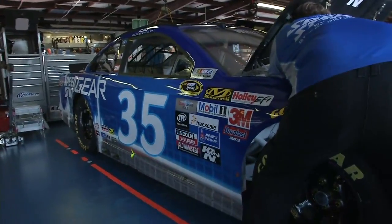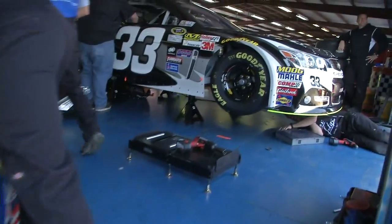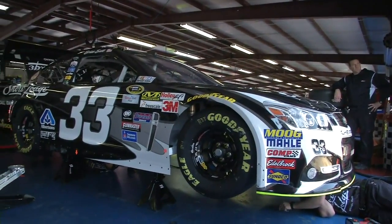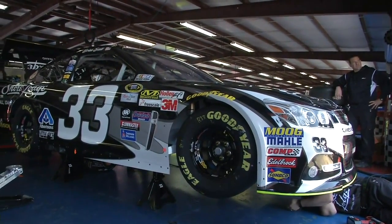Cole Whitt, the number 35 Speed Stick Gear Machine. You see the nose of that Fusion right there, which leads us to Brian Scott's number 33. Remember, I think it was two years ago or two races ago. It wasn't that long ago. The 33 shocked us all here in qualifying and got the pole position in the Cup race.